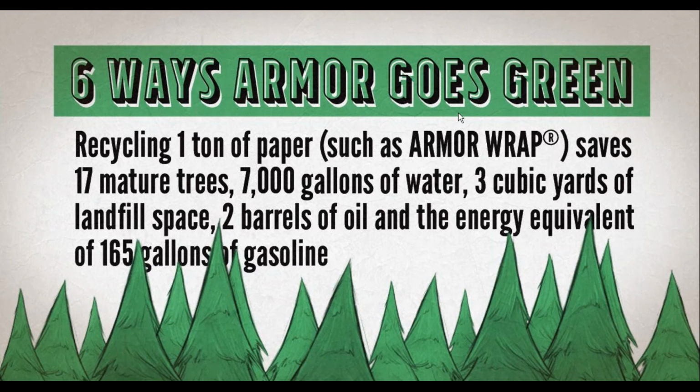Recycling 1 ton of ARMOR wrap saves 17 mature trees, 7,000 gallons of water, 3 cubic yards of landfill space, 2 barrels of oil, and the energy equivalent of 165 gallons of gasoline.